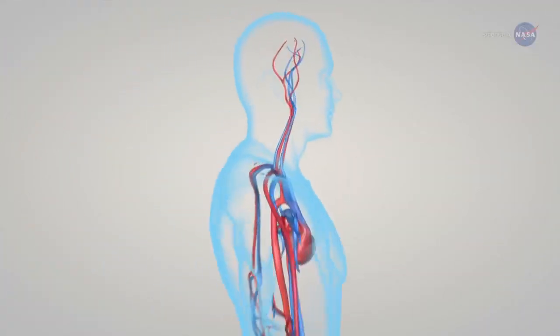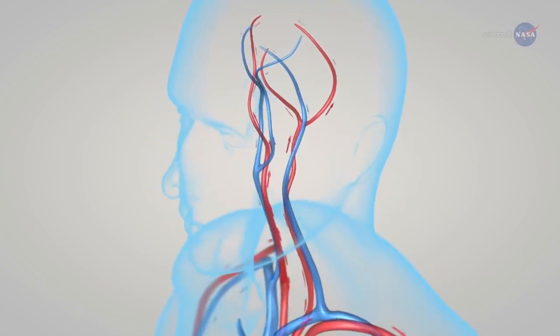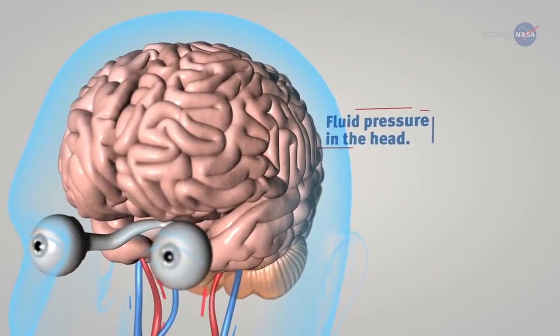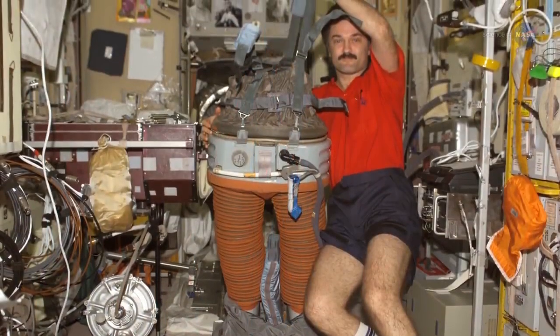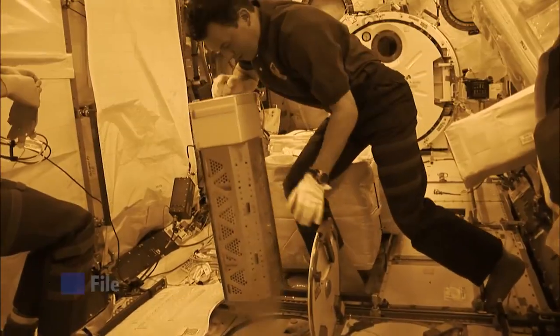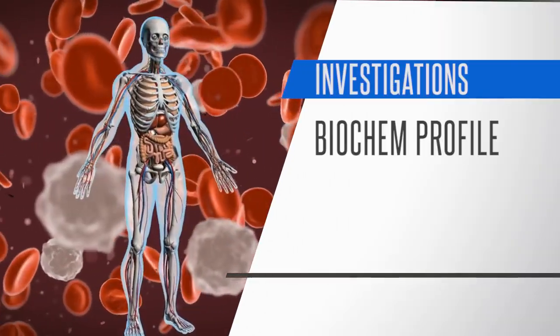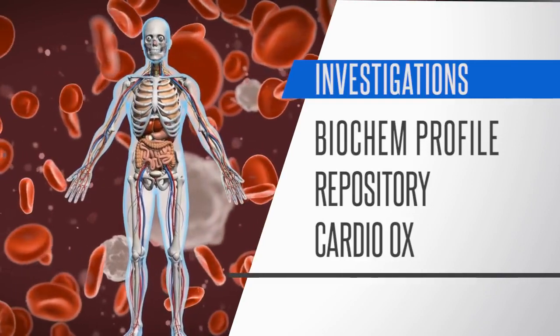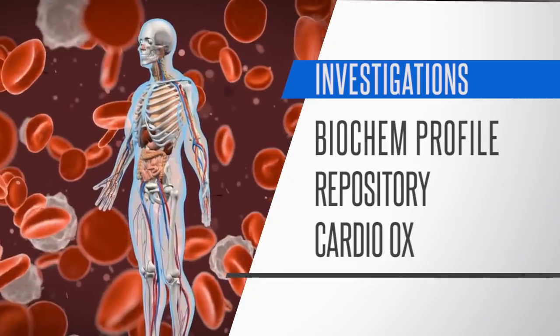Human research being conducted aboard the space station is preparing us for those future long-duration missions. This week, the crew took ultrasound images of various blood vessels as part of the fluid shifts investigation. Because fluids shift headward in microgravity and may cause adverse effects like changes in eyesight, a lower body negative pressure device is worn to investigate possible preventative measures. The crew also collected urine and blood samples for 3 other investigations: biochem profile, repository, and cardio-ox, aimed at measuring how different biological systems compare before, during, and after spaceflight.